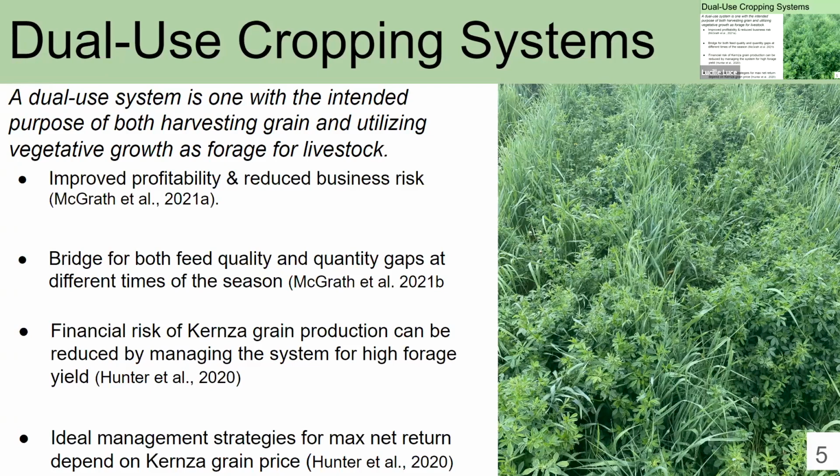Analyses of kernza systems have specifically shown that the financial risk of kernza grain production can be reduced by managing the system for a high forage yield, thus providing the farmer income not only from grain, but from its forage as well. Further, intercropping alfalfa with kernza would then not only benefit farmer bottom lines by increasing yields per area and reducing nitrogen fertilizer costs, but also presents the opportunity for multiple sources of income through the dual-use cropping system. That being said, though, ideal kernza management strategies to maximize profits are still largely dependent on kernza grain prices at market, which are still shifting as the kernza market develops.